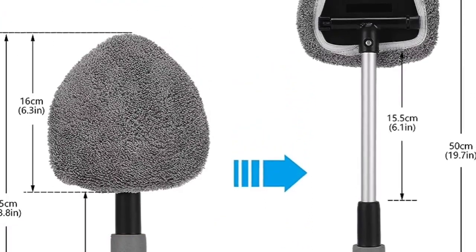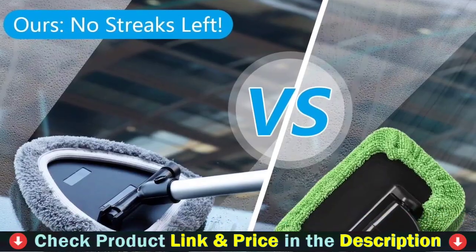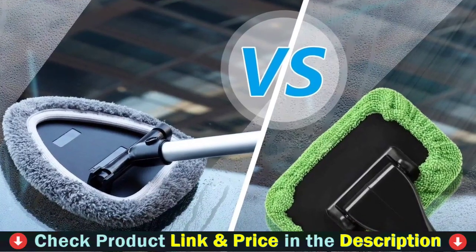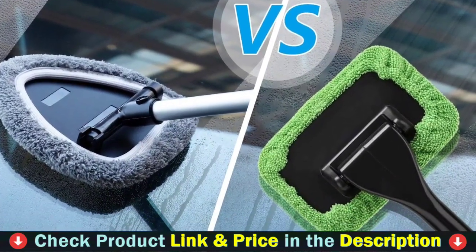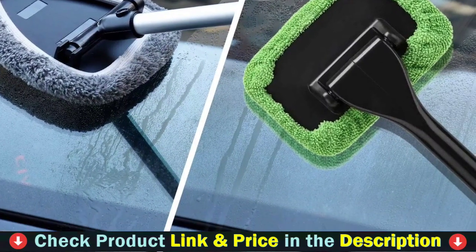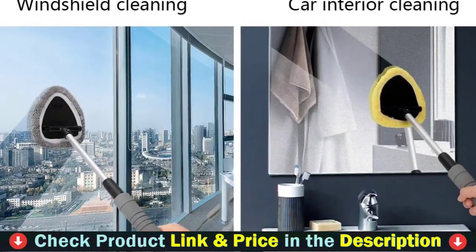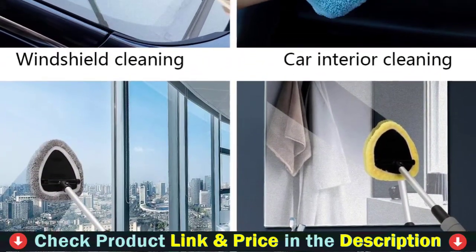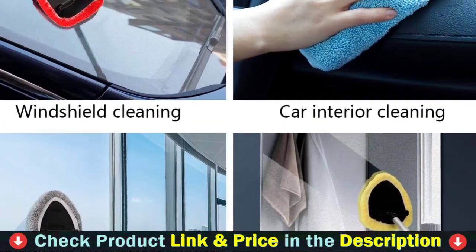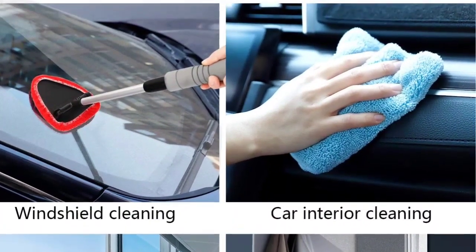The windshield cleaner base has an extendable handle with a pivoting 180-degree swiveled head made of high-quality plastic. A washable microfiber pad cover uses strong water absorption cloth to ensure our product is good. The car cleaning window tool with a durable and ergonomic handle easily extends to hard-to-reach window bases. The car window cleaner has 4 mixed colors washable and reusable microfiber pads with strong water absorption that can remove dirt and dust.